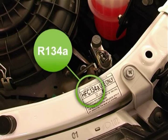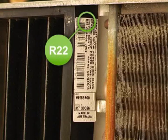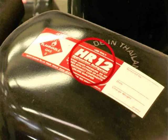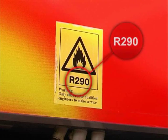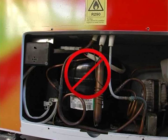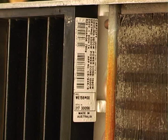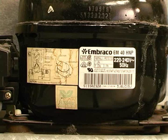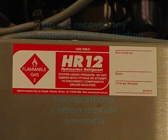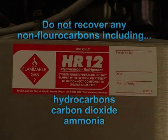Before recovering refrigerant from any unit, it's also important to first identify the type of refrigerant it contains. Check the identification plate of the unit for the type of refrigerant. If the nameplate indicates that the unit contains hydrocarbon, for example R600 or R290, do not recover. Hydrocarbons are difficult to destroy if mixed with other refrigerants. Other than hydrocarbons, it is acceptable to mix different fluorocarbon refrigerants during recovery. Always check the refrigerant label. Only recover refrigerant that you can identify as being a fluorocarbon refrigerant and that you have been trained to recover. Do not recover any non-fluorocarbon refrigerants including hydrocarbons, carbon dioxide or ammonia.